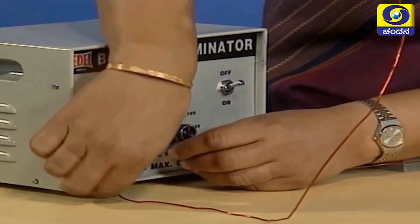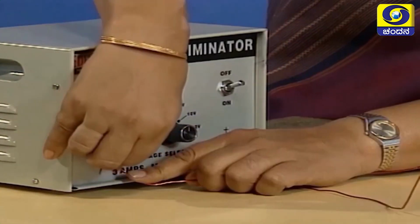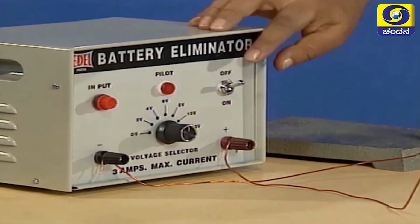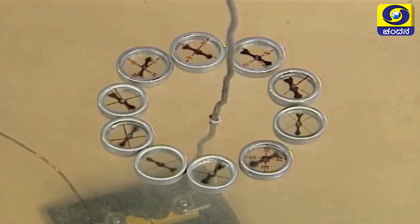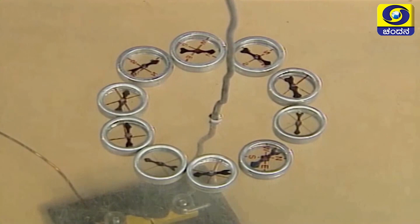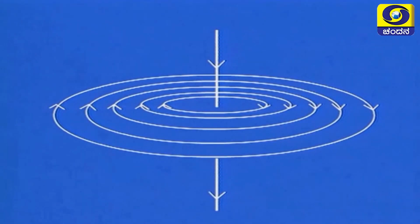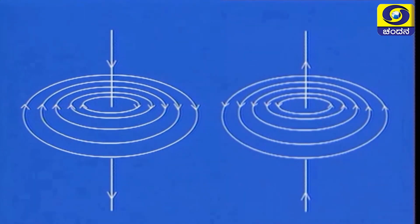Let us change the direction of electric current by changing the terminals of the battery. Let us pass the electric current. Now we can see that the magnetic compasses align themselves in a different direction. Now they are clockwise. When the current moves downwards, the magnetic field lines will be in a clockwise direction. So we can say that the direction of the magnetic field depends on the direction of electric current.